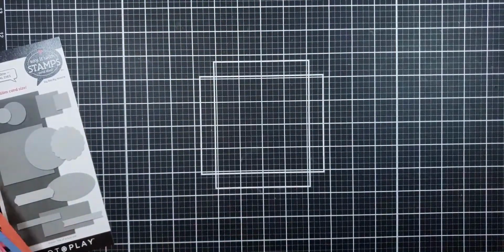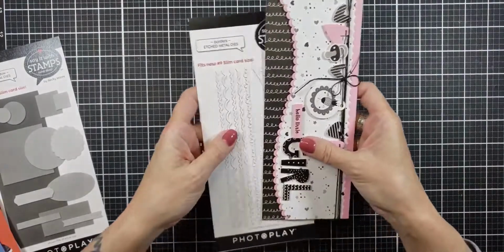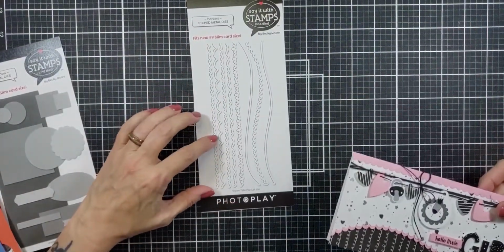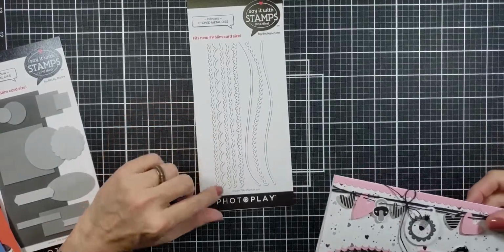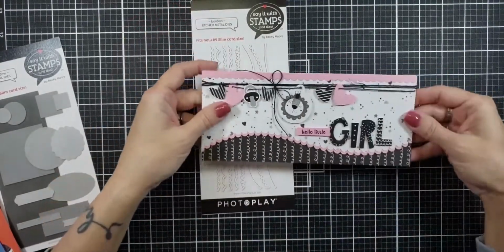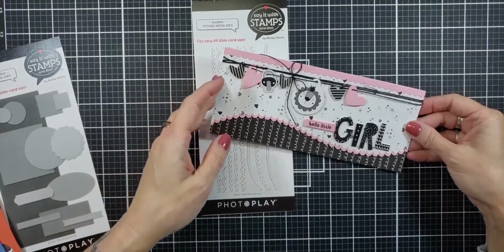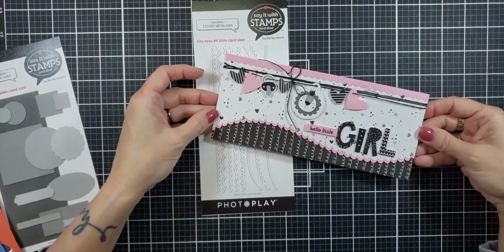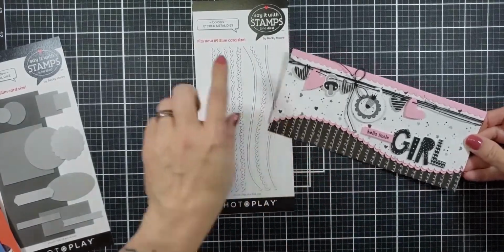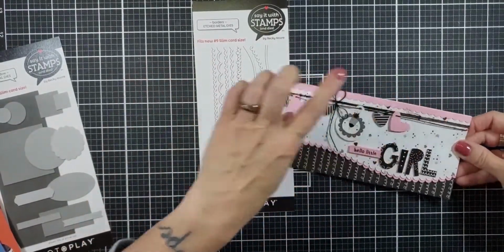Many of you asked for border dies that would fit the slim card size, and here is the set we have created. These are open-end borders, so they only cut the edge of something versus a strip. And here's a card sample I made using our Little One Baby collection. I used the scalloped curve and then the scallop straight across the top.